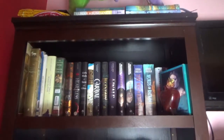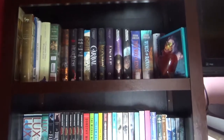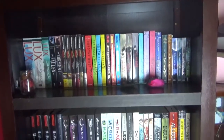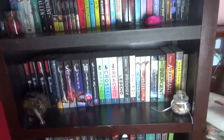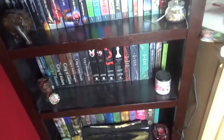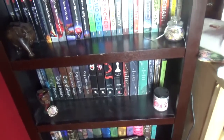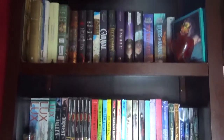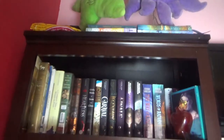So I'm going to try to keep the camera as steady as I can. I can't put it on the tripod because it's not tall enough. But these are all the books that I have on my main shelf. It has all my favorite series on here and things like that. I'm going to go over to my other shelves.